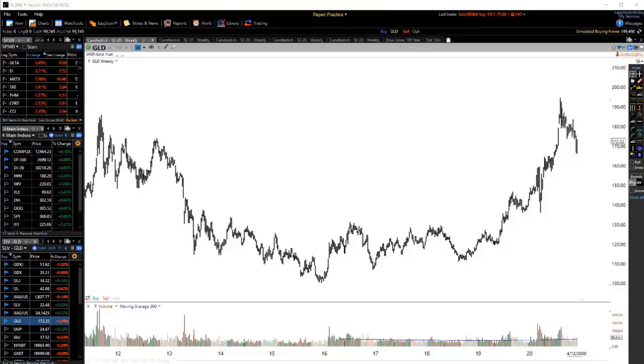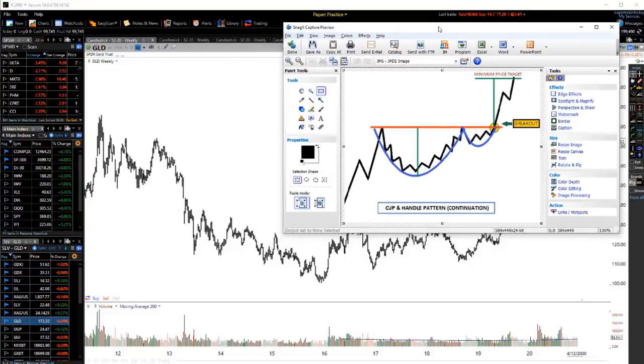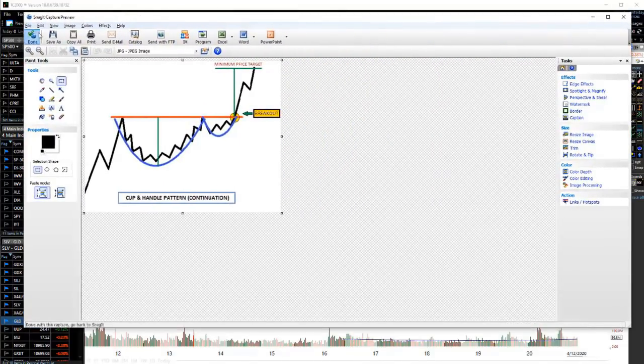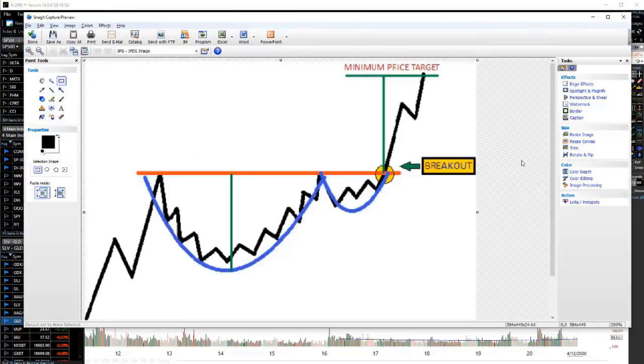And for you guys that don't know what that is, let me actually just bring up a screenshot here of what it is all about. So let me just bring this up. There we go. All right, so I'm bringing this up. There we go. So this is the cup and handle pattern, which is pretty amazing.